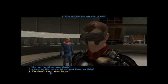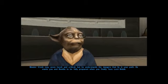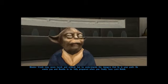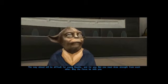Why doesn't Master Vrook like me? Master Vrook may seem harsh and critical, but he understands the dangers that lie in your path. He wants you and Bastila to be fully prepared when you finally face Lord Malak. The way ahead will be difficult for young Bastila, and for you. But you must draw strength from each other. May the Force be with you.